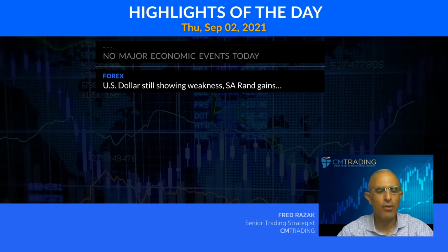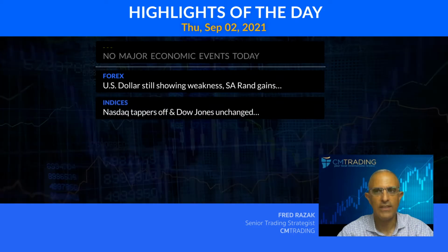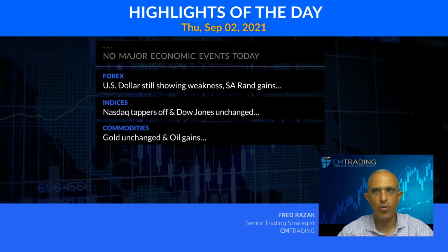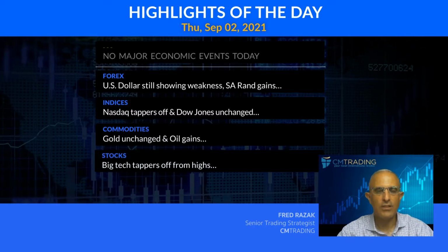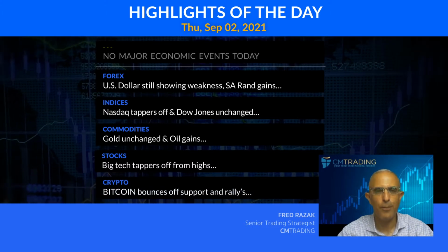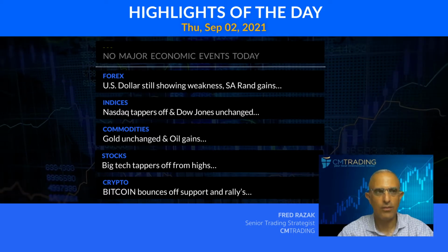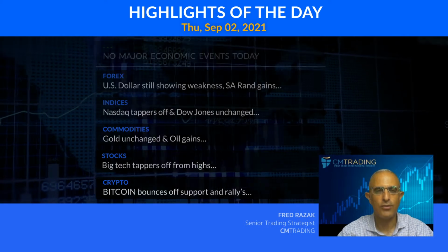Looking at the markets today, the Forex symbols: the US dollar is still showing weakness versus the major pairs, as the South African rand is actually gaining very nicely versus the USD. In terms of the indices, the Nasdaq is tapering off its new highs, and the Dow Jones is pretty much unchanged. Commodities: gold is unchanged, while oil actually gains. In terms of the stocks, big tech is tapering off from highs, and so we're seeing a rotation there. And lastly, Bitcoin had a beautiful bounce off of that support at 46,600 and is now trading at 48,000. Beautiful call the other day. So let's take a look at the markets and see what we can expect from today's trading.